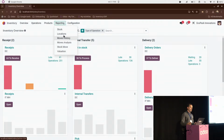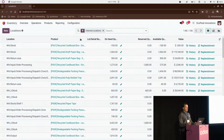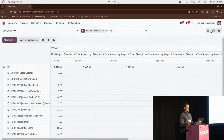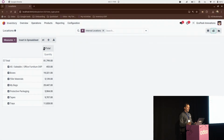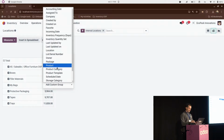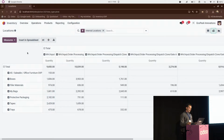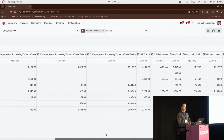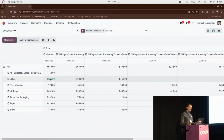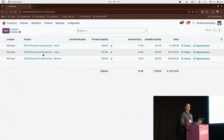But let's go a step further. A further step can be to analyze your current stock, maybe in a pivot table. Maybe you want to analyze your product categories and split them by specific location. So let's do this. Let's take it by location. And here you can have a nice overview of all your stock split by the different locations. If I want, I can also deep dive and see directly the stock that is in this sub-location for each subcategory.